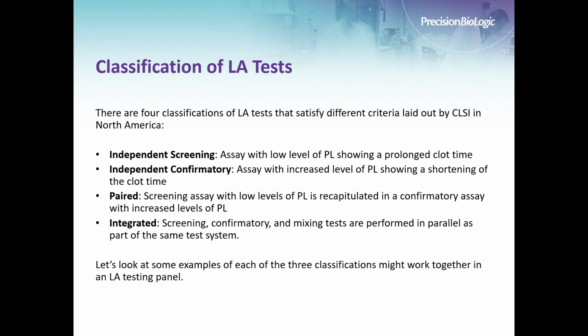There's also paired assays where the screening and confirm assays are the same, just repeated in the second step with an excess of phospholipids, but using the same reagents. And then finally, we have the integrated assay. As I talked about, that would be the hexagonal phase phospholipid neutralization test. And the integrated assay contains the screening, confirmatory, and mixing tests all performed in parallel as part of the same test system. So let's look at each of these categories in a little bit more detail with an example of an assay that would be in one of those categories.